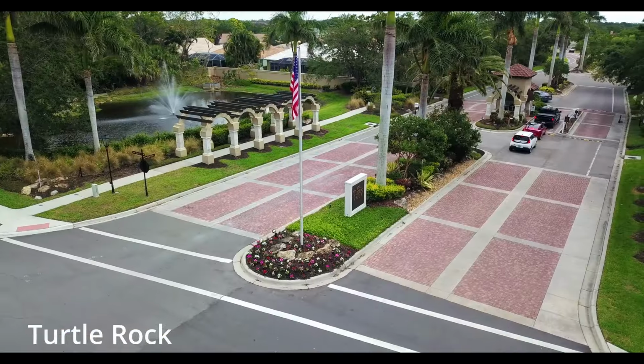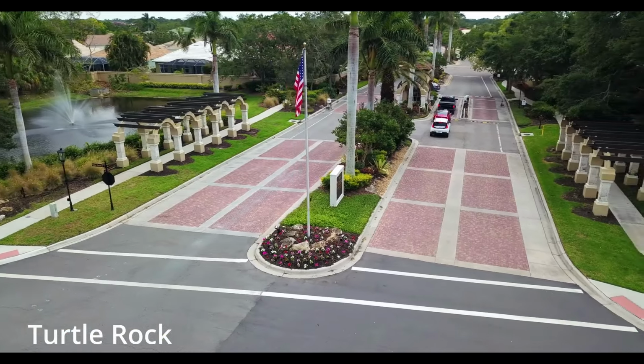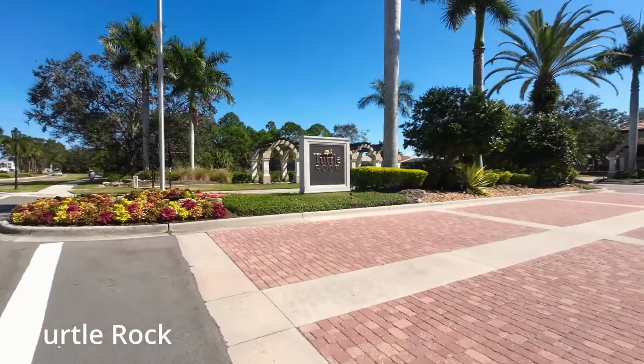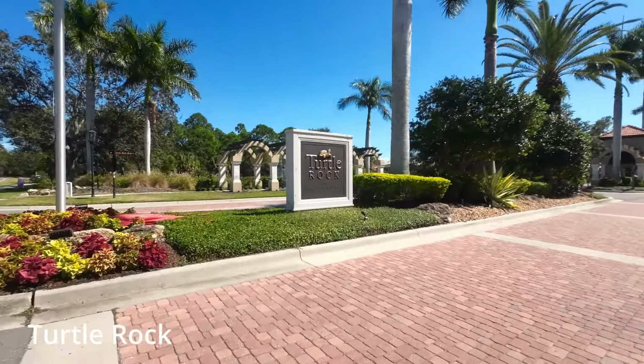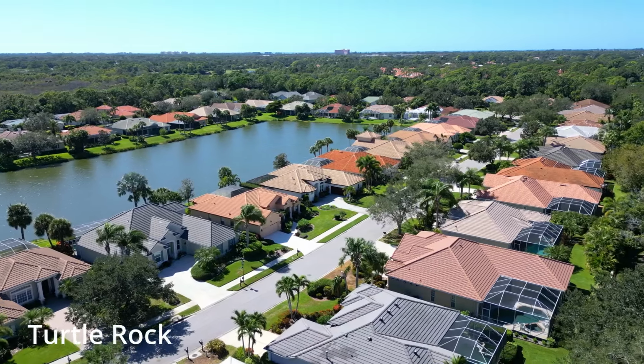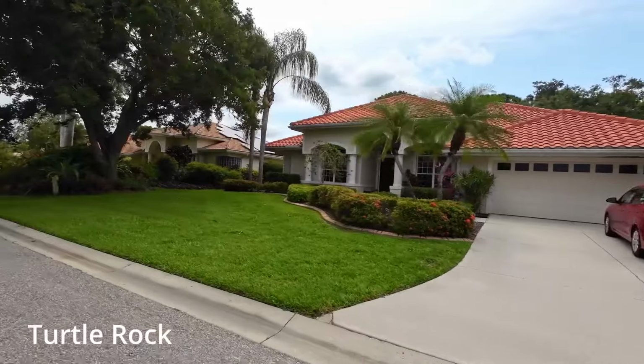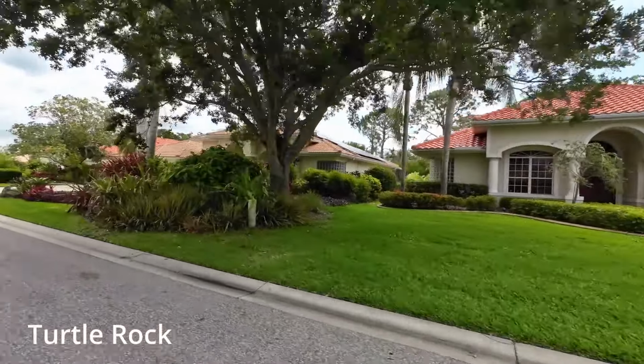Turtle Rock has 2 main entrances. Both are guard gated, one on Palmer Ranch Parkway and the other on Central Sarasota Parkway. I think the big draw for families in Turtle Rock is the home sizes. Of course, Turtle Rock is located in the Riverview School District, and that plays a huge part. But besides that, Turtle Rock has larger homes on larger lots compared to most of the other neighborhoods inside of Palmer Ranch.